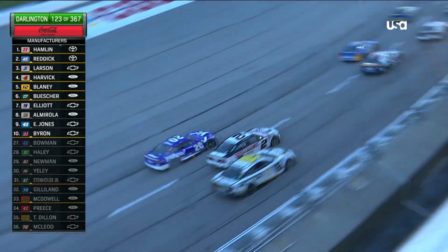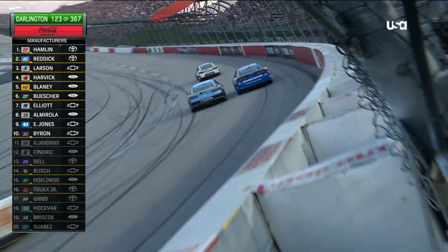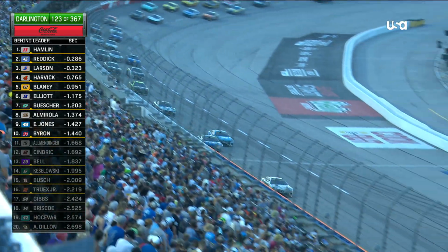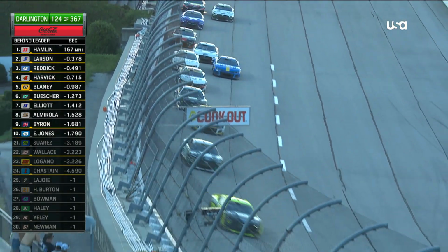I think Reddick was okay with where he was lining up there on the inside, knowing it wasn't the best, but his car's been so good, I think he felt like he could hold Larson off. I don't think anybody drove in the corner more than those 2 cars just did. Reddick and Larson both trying to outdrive each other into turn 3. Larson takes the spot.